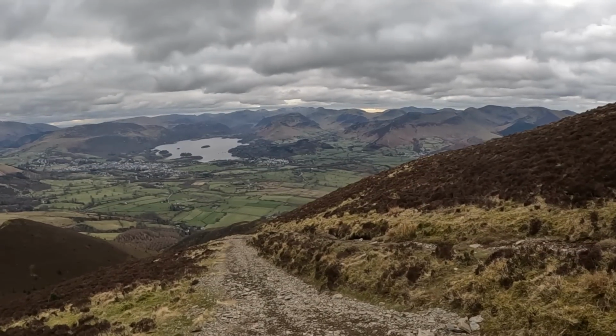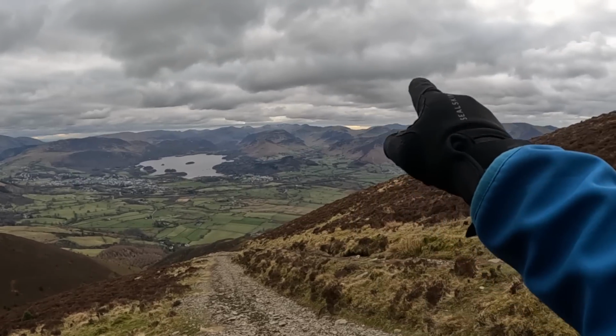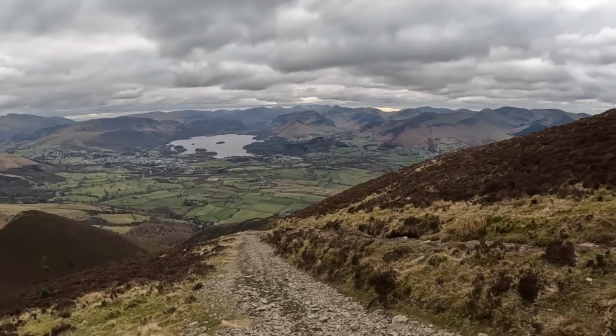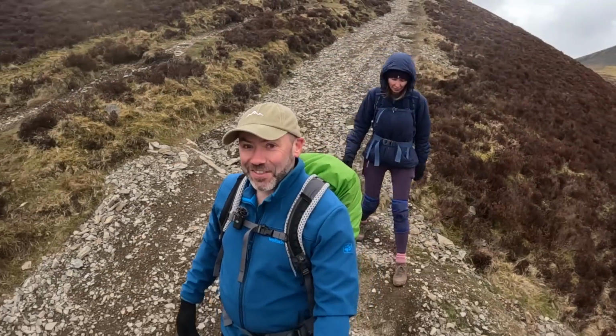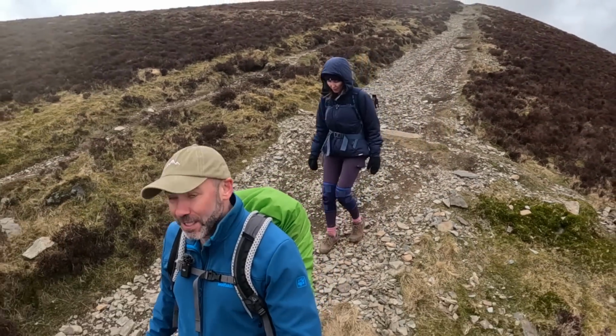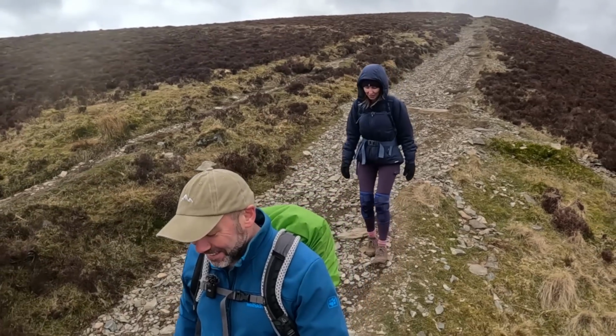As you're going down here, this is Cat Bells, and you've got the whole of the Newlands watershed going round to Robinson, and then coming off Rolling End there. That's a really big walk. I've got that in 2 walks, and they're about 10 miles each. So if you want to see me getting blown off a mountain, then check that one out.